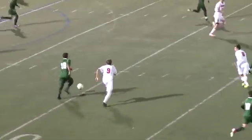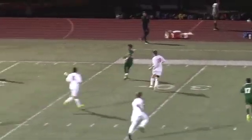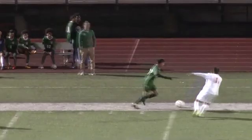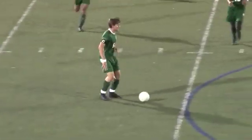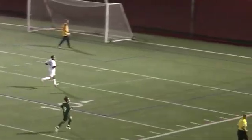Haskell takes it away. D'Antona from Saugus was the one that was going to walk in alone, stuck between three defenders. But he just caught up and knocked it away. They knock it deep. Foot race. Klaskill's going to get there.